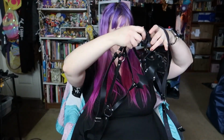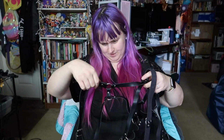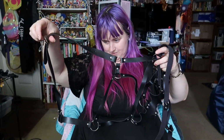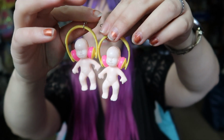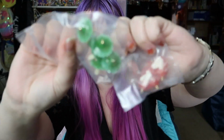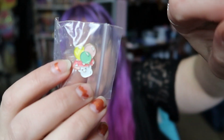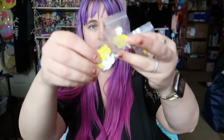I don't even know what I'm trying to do now. Something like this? Yeah, I think that's right. We got these babies. They're so goofy. This is some little mushroom jewelry findings. This little pin here, this little mushroom balloon. Got some more cat mushrooms.